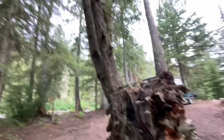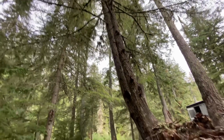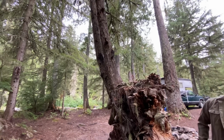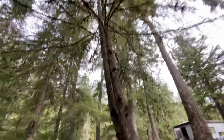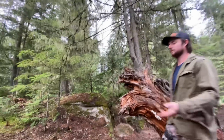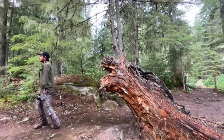And this tree is growing right out of it. It's amazing. Is it growing out of it or on top of it? No, that's not a cedar tree. I'm calling this cedar. No, it's not a cedar tree. I think it's either a white pine or I don't know what the other... Yeah, I've been told that's a hemlock, but I don't think it's actually a hemlock. It's cool.